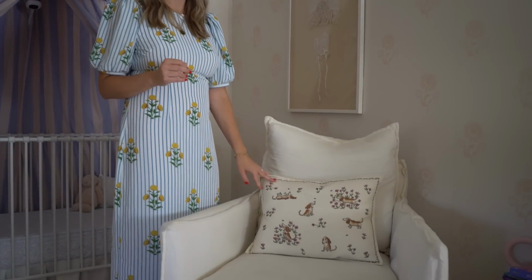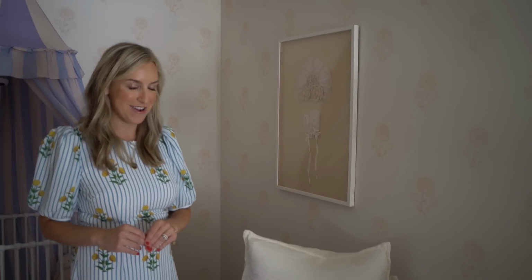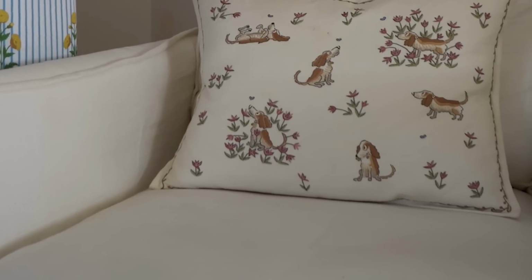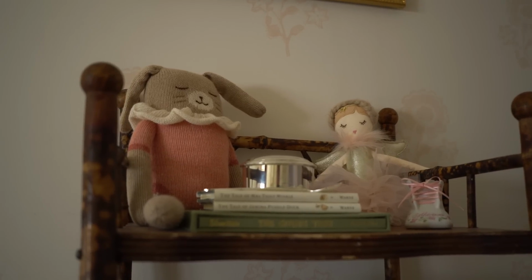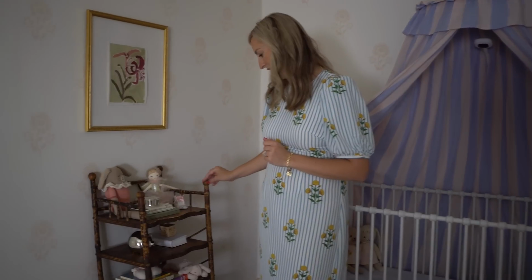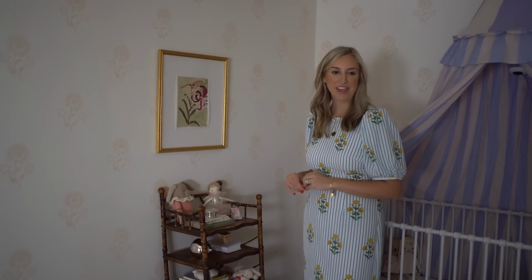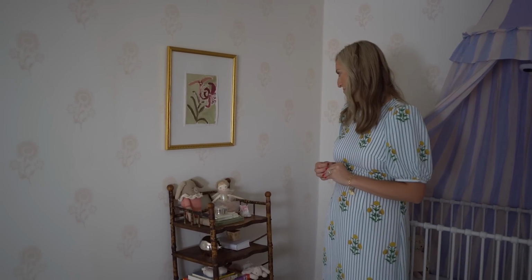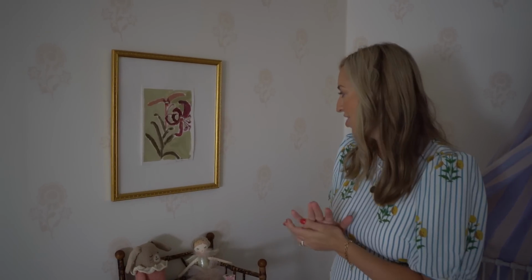She also gets a special spot, but I love these little pillows that Chelsea Textiles does. They have all different kinds of dogs, and I think this one's called Spaniels with Butterflies. They're super cute. And then I picked up this little bamboo table from a local antique shop. I think it was like $150 or something, and it's always nice to have a little spot for special little treasures and trinkets that you get gifted. And then the art's another piece by Renee Bouchon that I love.